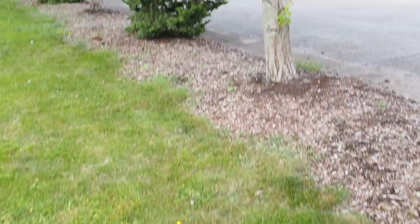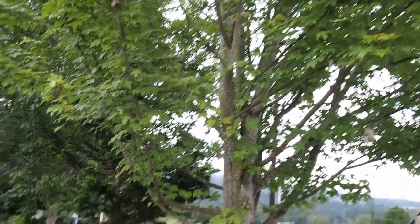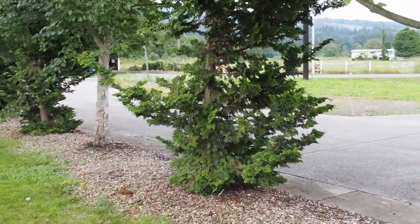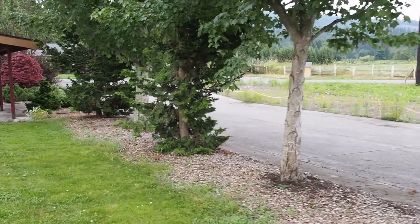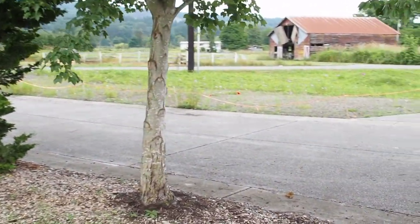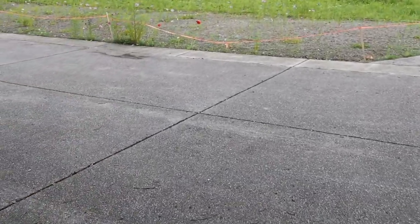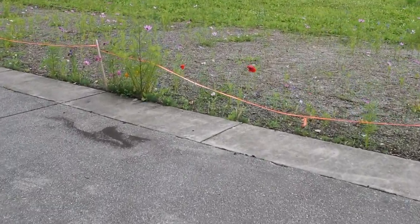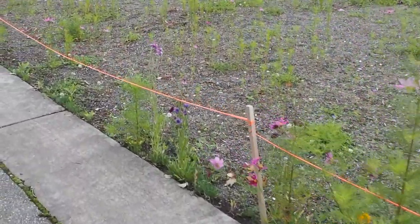And then we've got some large trees. We've got a few maples. There's 3 maples here, and then there's a false cypress between the maples. So we've got 3 of those as well. And I showed you the wildflower bed last time, but it's growing a little bit more. There's a lot of cosmos coming up and bachelor buttons.